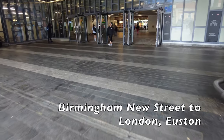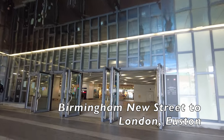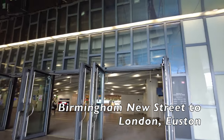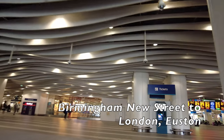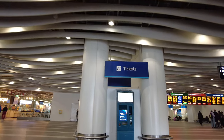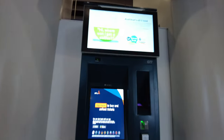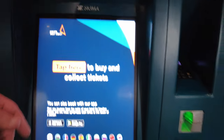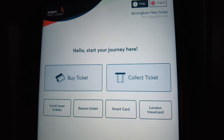And we begin today's journey from Birmingham New Street to London Euston. Avanti West Coast tickets are available here for collection or purchase via these machines, which are scattered around the concourse. And these machines are card payment only.